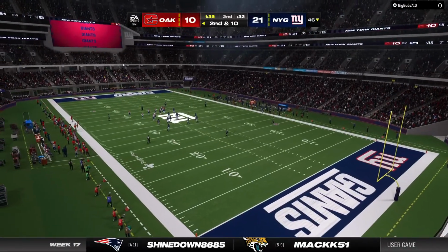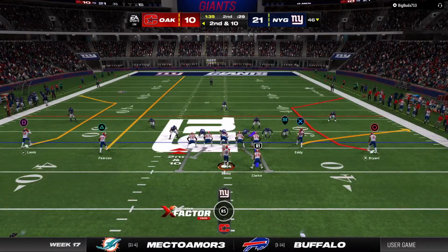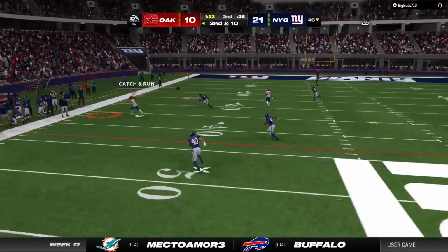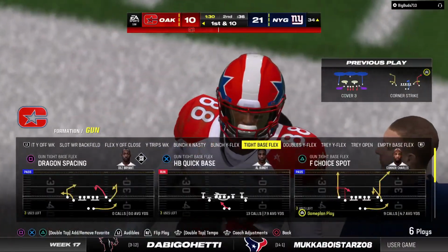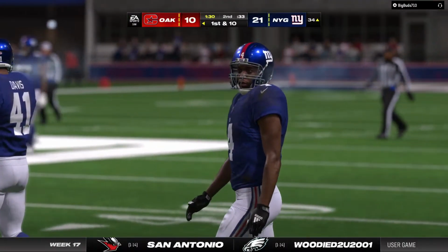But this one got disrupted right from the start and ends up falling incomplete. Here's 2nd and 10. From the shotgun, he'll look to throw. That is caught by Lamb. And he is out of bounds inside the 35. That one a gain of 20 and a 1st down.